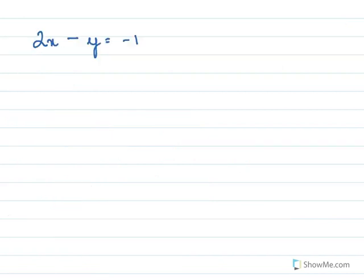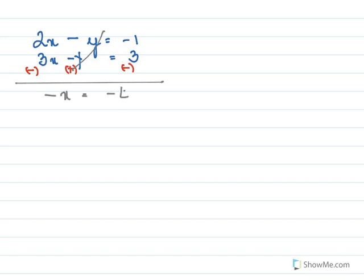So this was one equation, and the next equation was 3x minus y equal to 3. If we want to solve these equations, we change the sign. So plus becomes minus, minus becomes plus, and here is minus. So this cancels out. So we have minus x equal to minus 4. So x equal to 4. And if you recollect, x was the speed. So the original speed is 4 kilometer per hour.